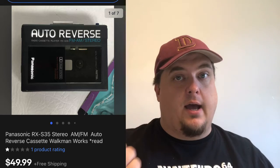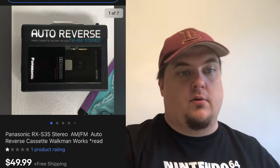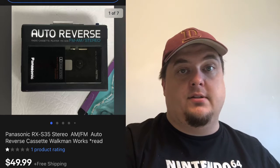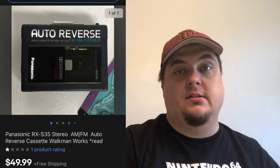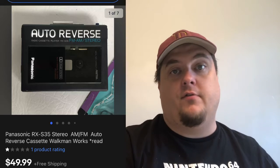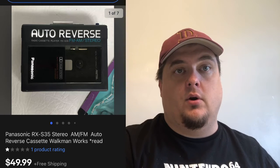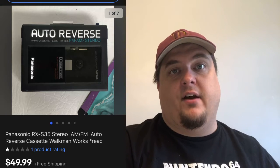Otherwise, it played at a good tempo. I mean, it played the songs right on the tape. It did the auto switch thing. The radio worked fine. There wasn't any corrosion in the battery case. And this thing sold for $50 in a couple of hours. That Panasonic is a really sought-after one, and it was in reasonably working condition. That thing will sell for $30 totally not working, and it'll sell for 75 or 80 working.